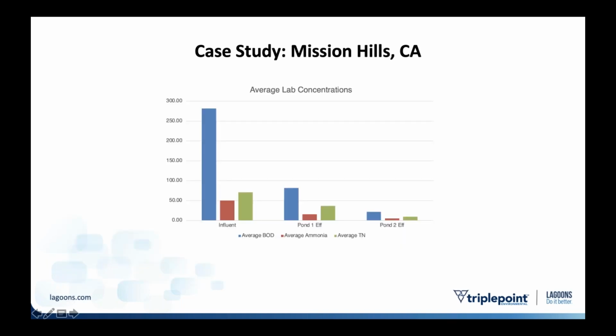So similar story, very, very good average lab data with this system. They really are doing a fantastic job with BOD, with ammonia and TIN. They're hitting numbers that are very low. I mean, their TIN is 9.49, which, total nitrogen, is pretty darn good for a lagoon on average, but they've been hitting numbers closer to 5 in some instances.